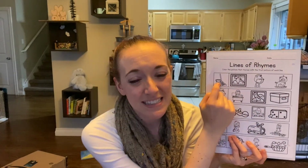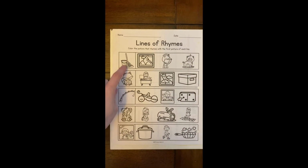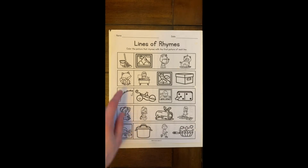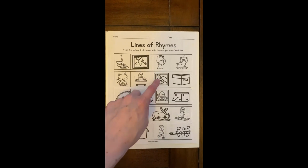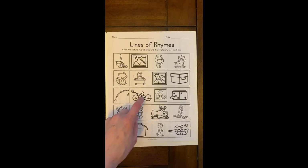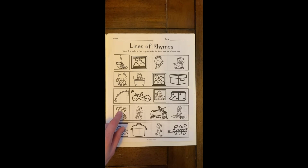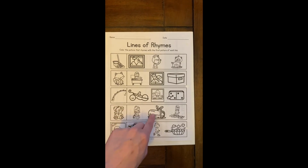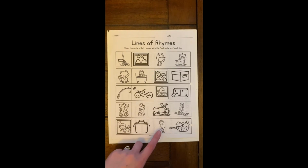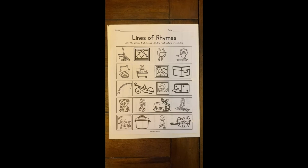To help you with these, because some of these can be tricky, let's look together at this paper a little closer. All right, we have mop, top, nod, pig. Fox, sit, fog, box. Rod, pod, mom, dot. Dog, sob, log, hop. Hot, pot, jog, pop.